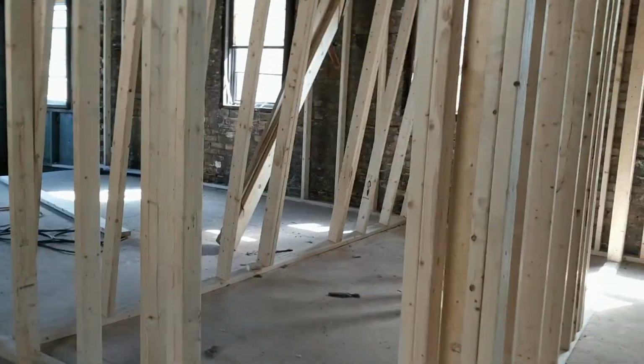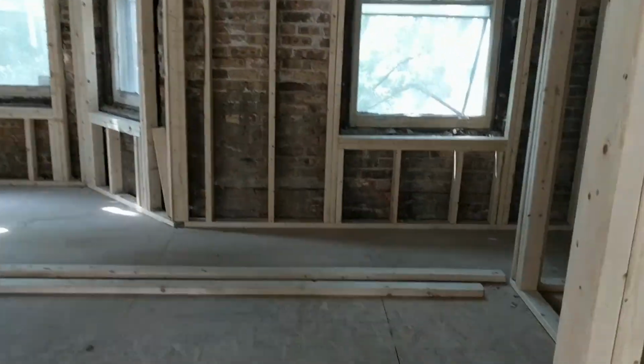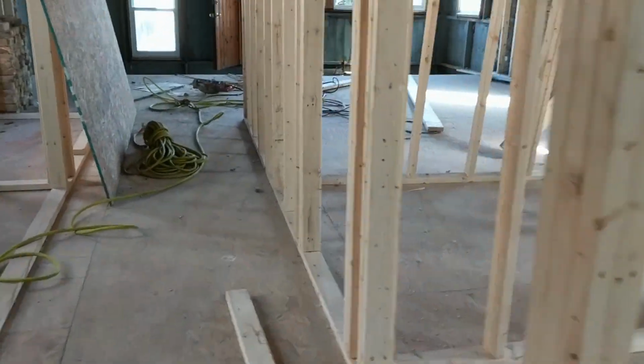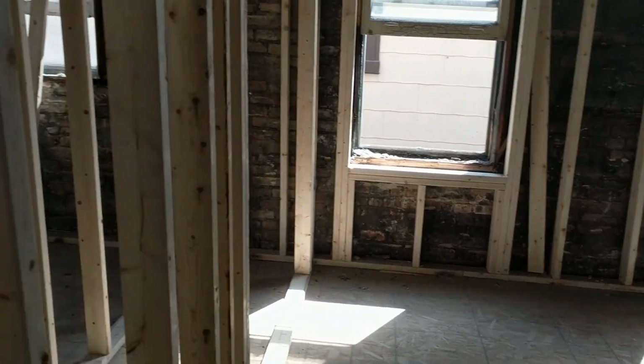Complete gut job of a two-flat in Irving Park. So you're gonna see here, you walk up the stairs. A bedroom back here, nice size. Very great, good height. Bedroom number two, also a huge bedroom.